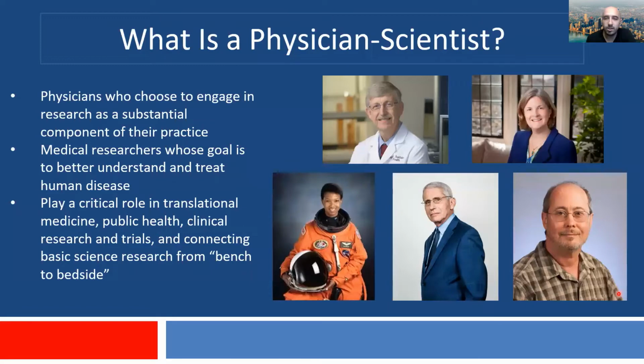Okay, so what is a physician scientist? These are physicians that choose to participate in research as a major part of their practice and their work. This includes researchers whose goals are generally to better understand and treat human disease, but that's not necessarily always the case. They play a critical role in translating discoveries in the laboratory to public health interventions, clinical research and trials, and bringing that to patients.